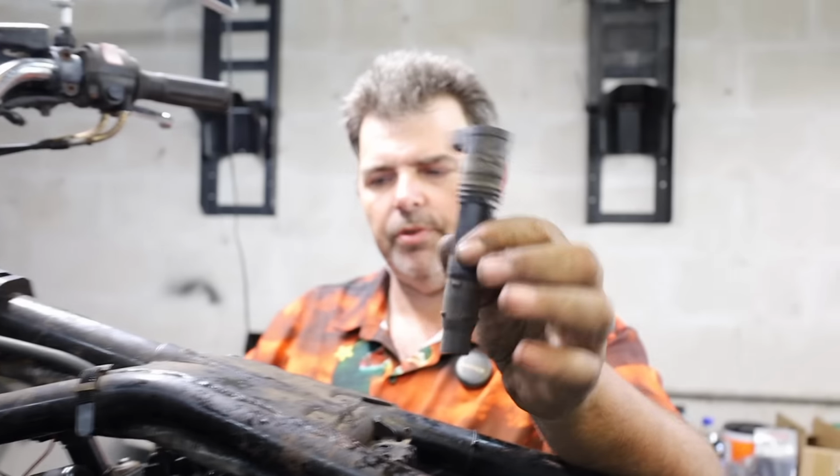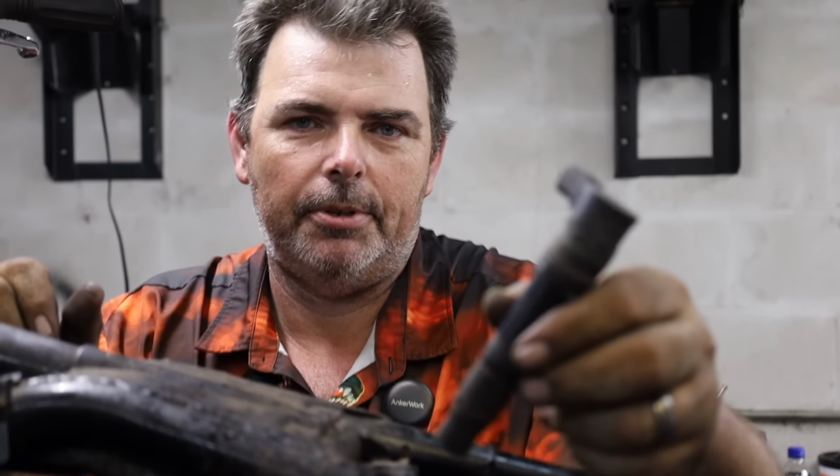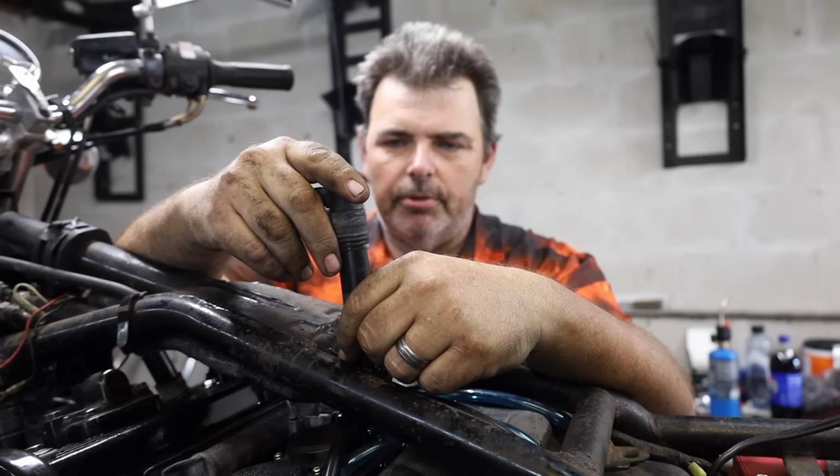These are stick coils from a 04 to 07 Kawasaki ZX-10. Hey, it's dumpster dive technology. You're eliminating your plug wire. You've got a coil that clips directly onto the plug.